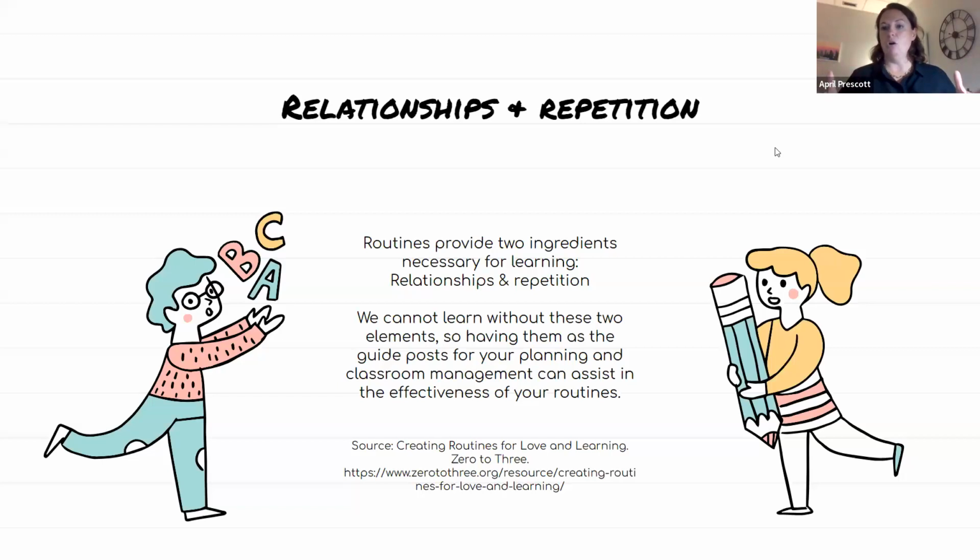Relationships and repetition are also highly important when we're talking about routines. Okay, so routines do provide these two ingredients that are necessary for learning. We cannot learn without these two elements. We all know, we're all teachers here, that we learn through having a novel stimulus at first that's also somewhat similar to something we already know, so that our brain can match those two puzzle pieces together. And then we need to practice that.